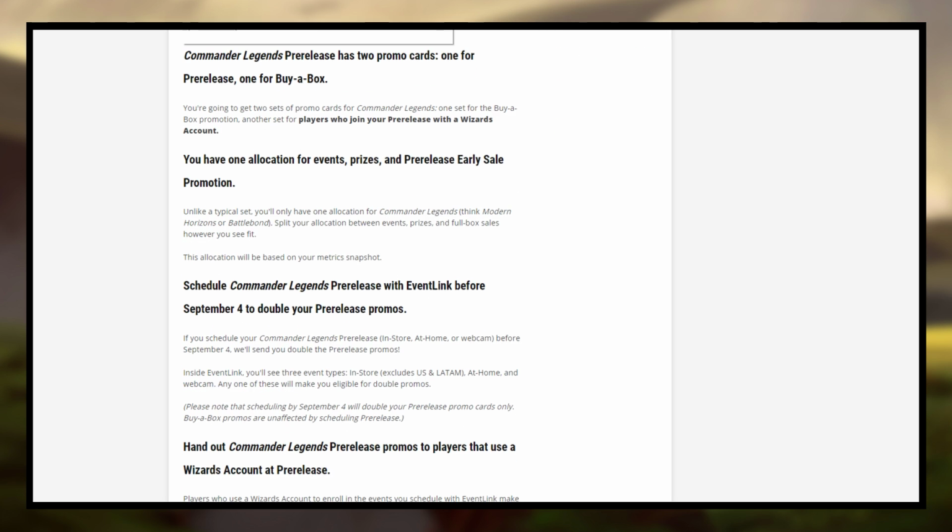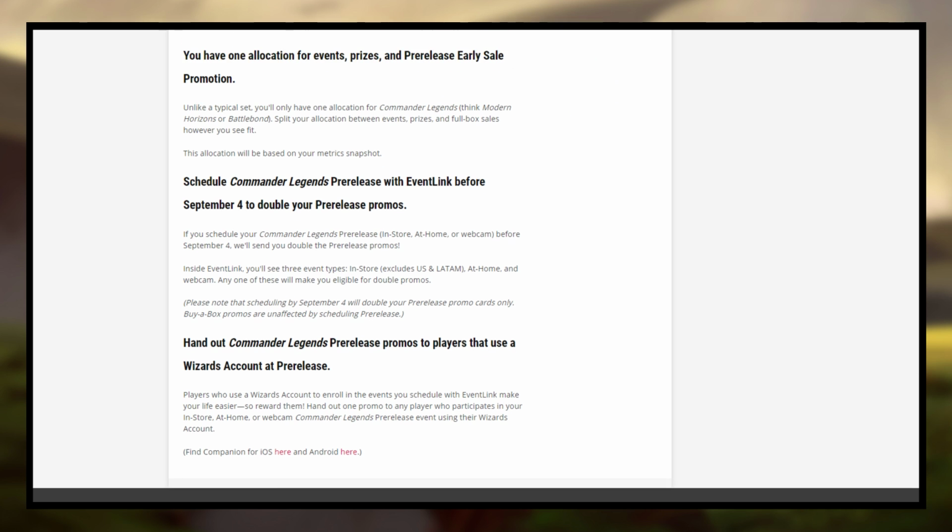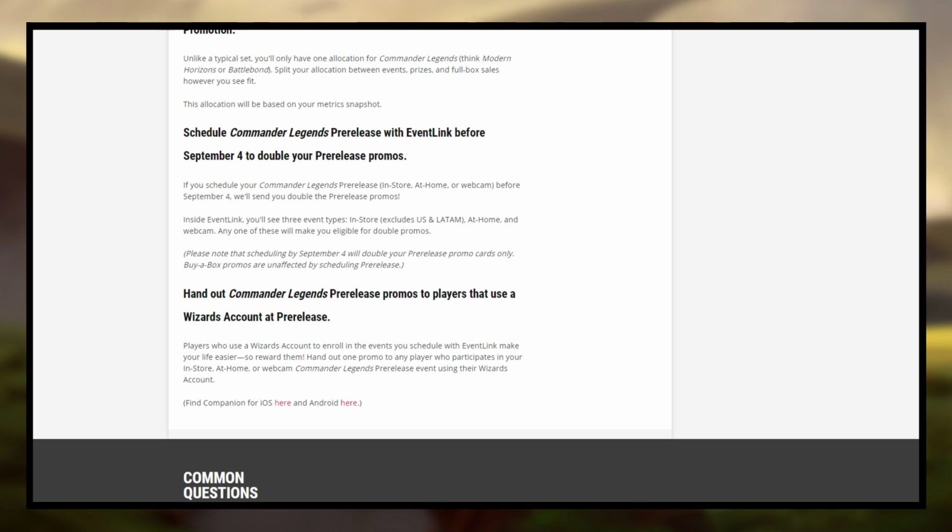So then they talk about, if you schedule your thing with them before September 4th, you get double your promos, but that's not important. Now, hand out Commander Legends pre-release promos to players that use a Wizards account at pre-release. Players who use a Wizards account to enroll in the event you schedule with Event Link make your life easier, so reward them. Hand out one promo to any player who participates in your in-store, at-home, or webcam Commander Legends pre-release using their Wizards account.